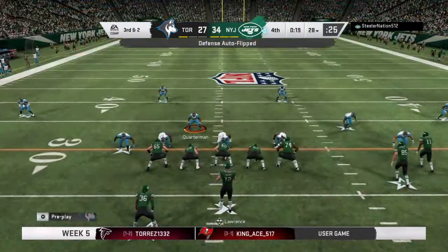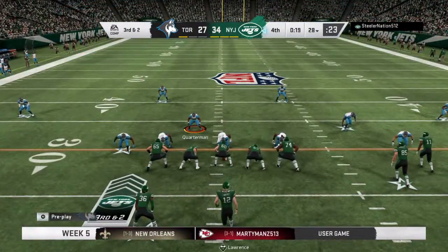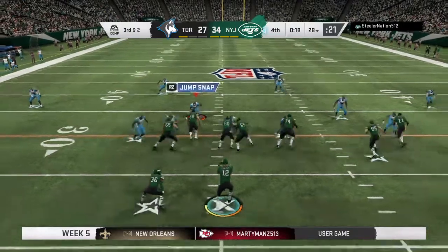Ready? Come on, 54 Mike. Check, watch 54, watch 54. I got it. Let's go.